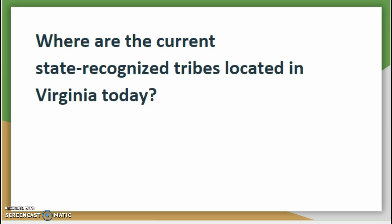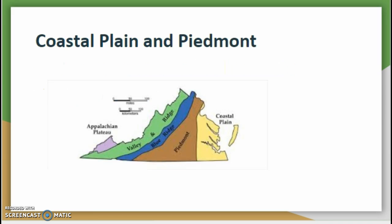Where are the current state-recognized tribes located in Virginia today? As we just said, they are located in the coastal plain and Piedmont regions.